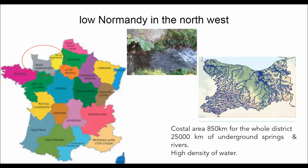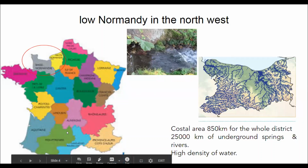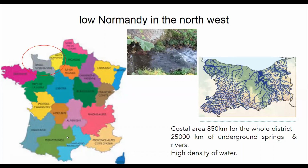And this part of the country is a little bit protected because you have the UK just above, and then you have a small peak on the western part, which is called the Cotentin, which is protecting also all the area of Normandy. So the part of the Lower Normandy I want to show in this observation is really the eastern part. So you can assess on that small map of the district the underground springs and water.